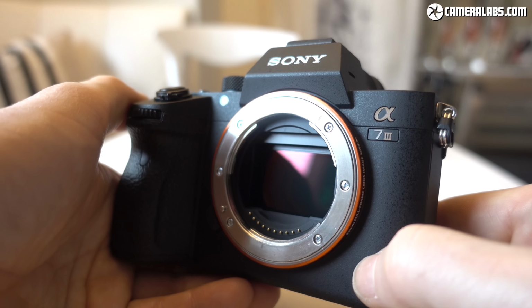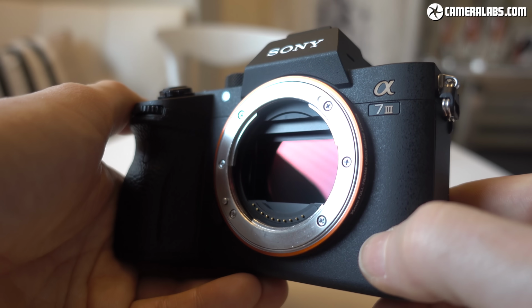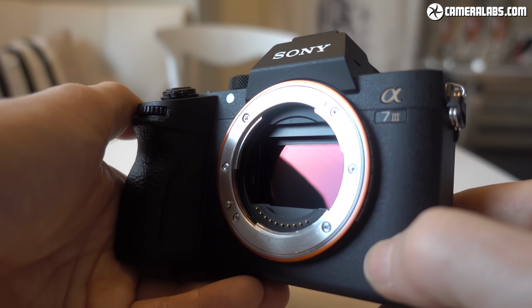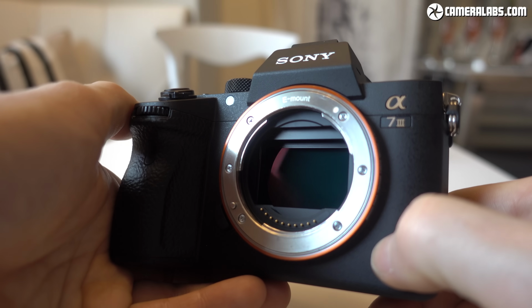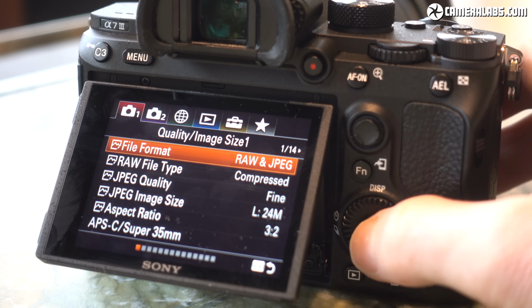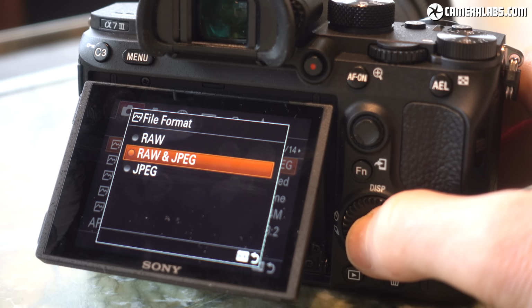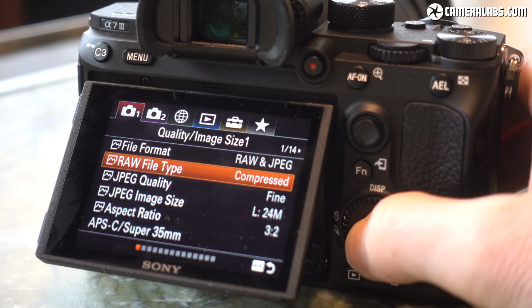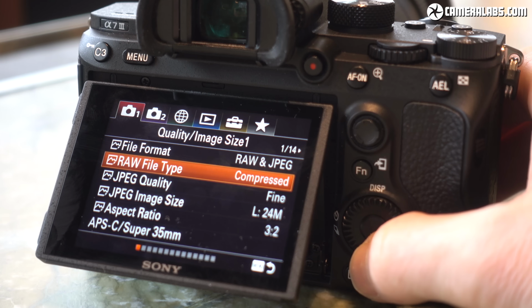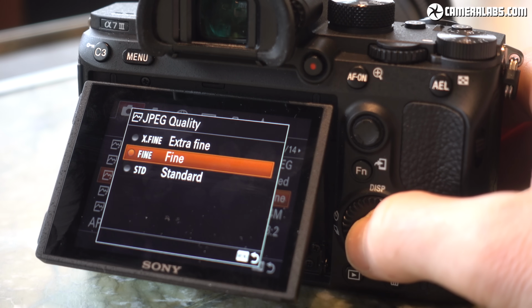The A7 Mark III may share the same 24-megapixel resolution as its predecessor, but does it with a brand new back-illuminated sensor and the latest image processor, and that combination delivers better quality at higher ISOs. Sony reckons there's 15 stops of dynamic range here and believes the image quality to be closer to higher-end rivals like the Nikon D850 rather than the D750 or the Canon 6D Mark II.